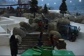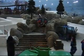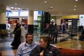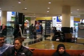And they all come down with these tire tubes down these little snowshoes that they make. Okay, no, we're not kidding. It really is a mall. You know, here's the mall.